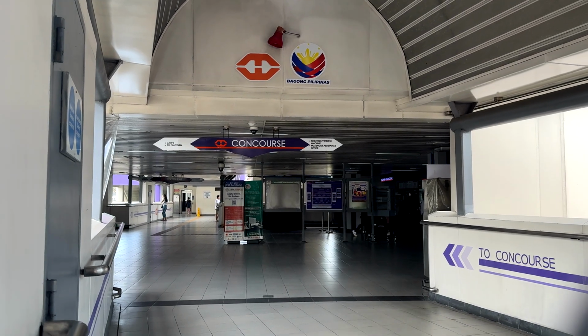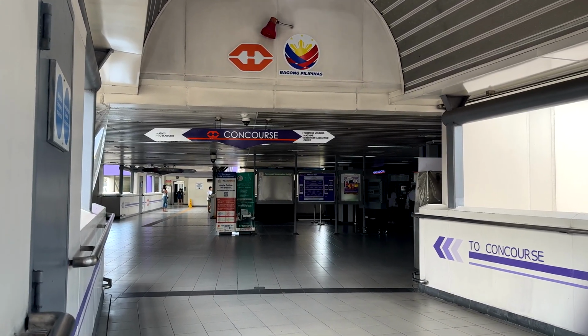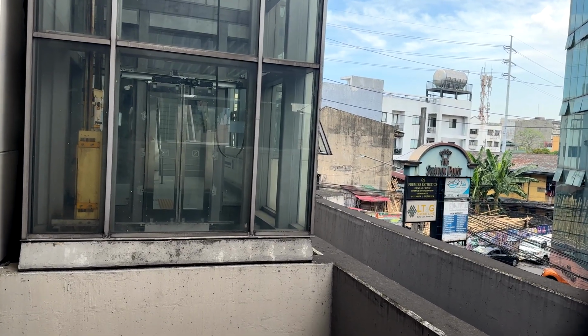Upon entering the station, you'll find the concourse level before you reach the platforms. In the concourse area, you will find multiple TVMs. Note that you'll find the elevator leading up to the concourse level on the south entrance.